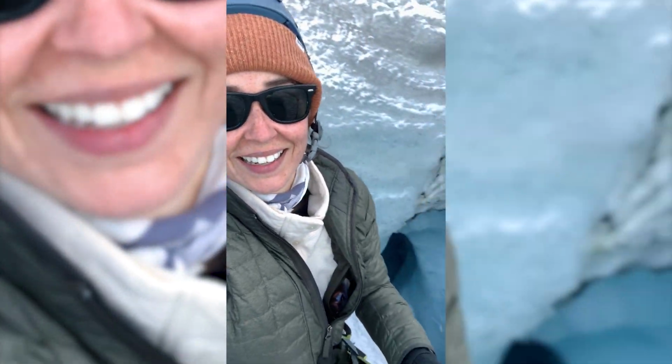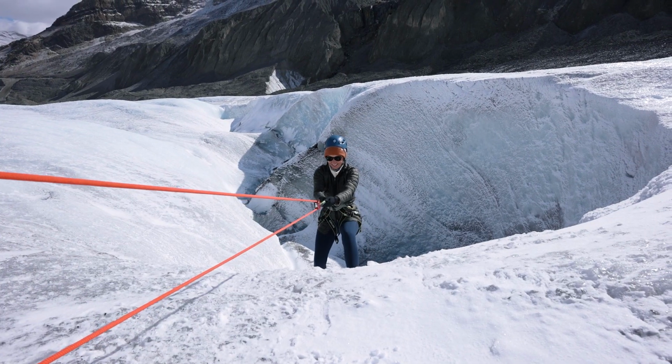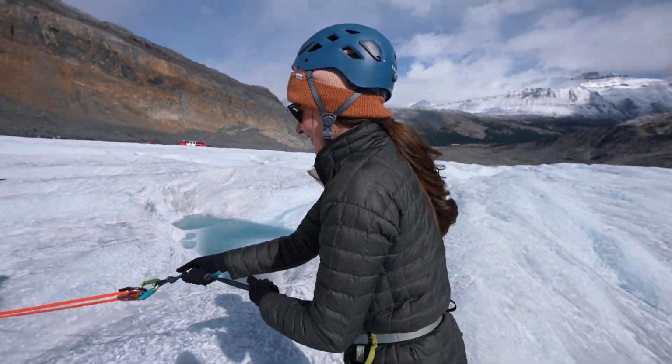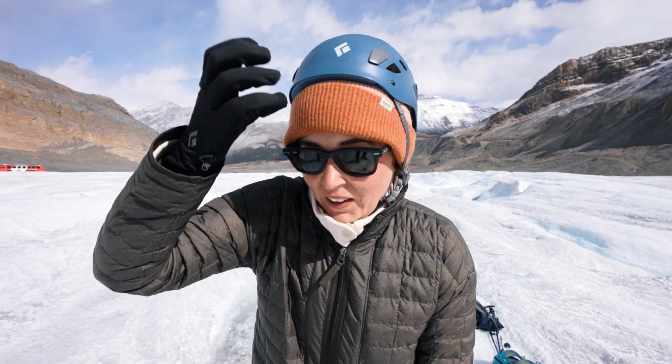Yeah. I'm inside the glacier right now in a crevasse on a harness. Oh my god. I did it. That's amazing. Yeah, that was amazing. When I was down there, Jordan was trying to get a picture of me and my face was so cold, I could barely smile. Highly recommend.